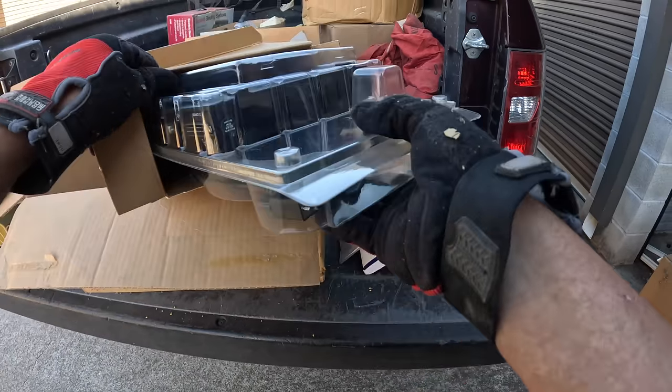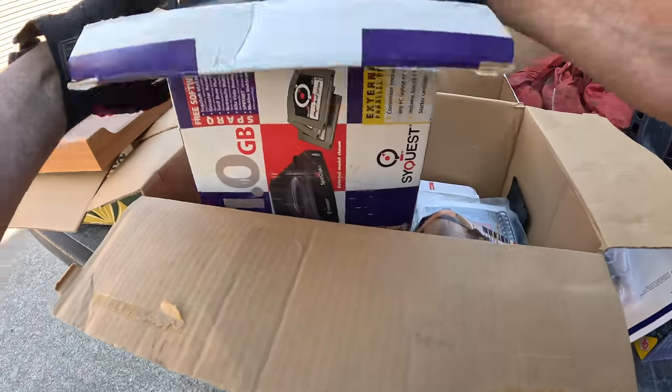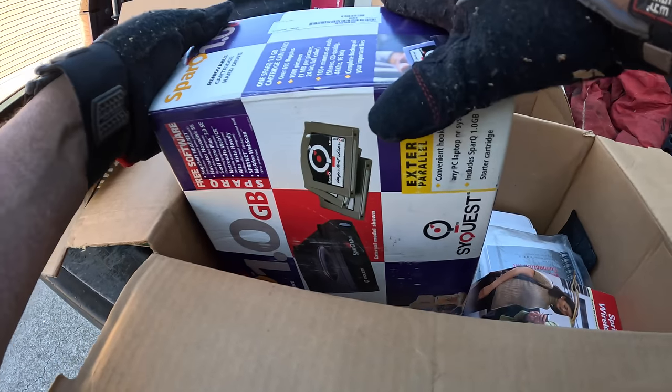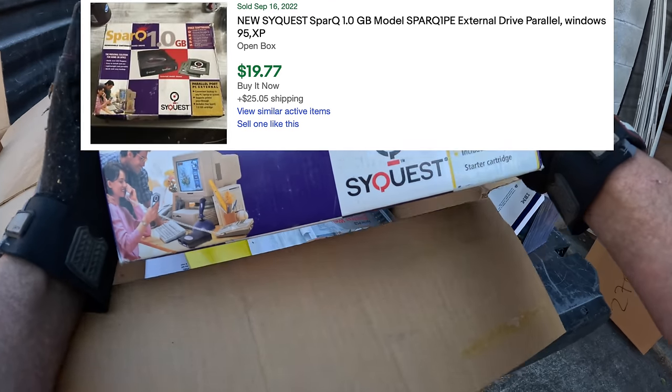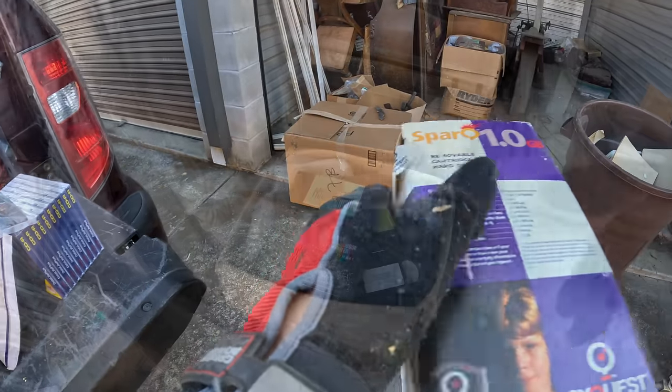Wow. That's in beautiful condition. I'm actually not sure you ever used that. I think that might be brand new. Let's look this up and see if it's got some value. Spark 1.0 gigabytes from SideQuest. That could have a little value. I don't know.